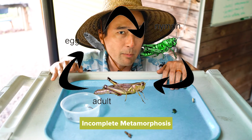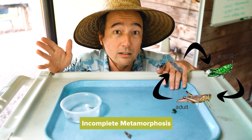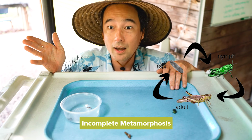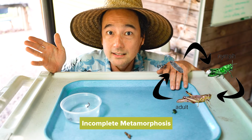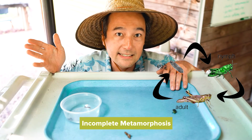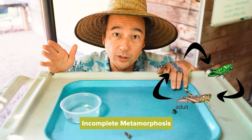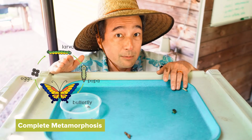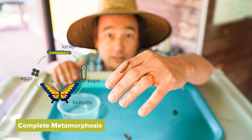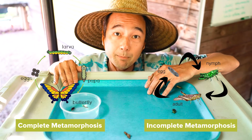And an easy way to remember that is kind of like us and other animals. Think of a dog. Does a puppy look like a dog? Yes, because it is. But it has 4 legs, it has fur, it just grows up. So a nymph is the same way. It looks like the adult, it's only smaller. It will grow into an adult. So remember, complete metamorphosis, the young look nothing like the adult. And in incomplete metamorphosis, they look pretty much the same, just smaller.